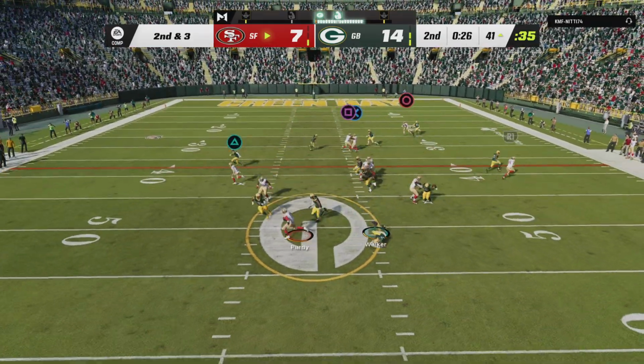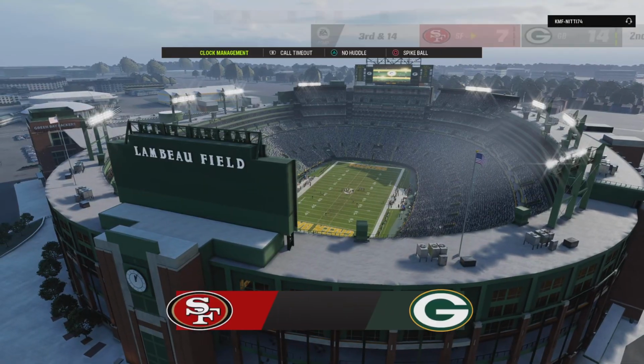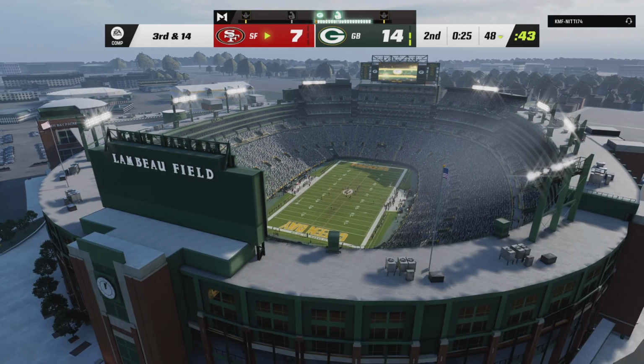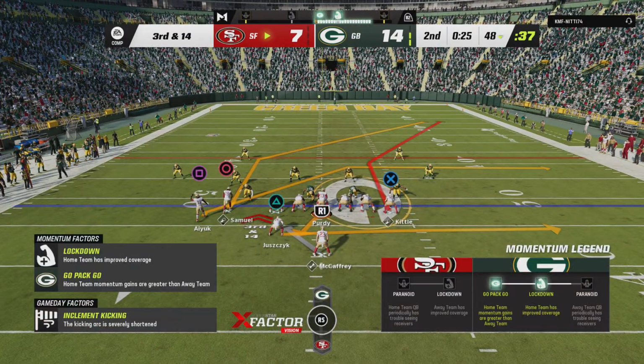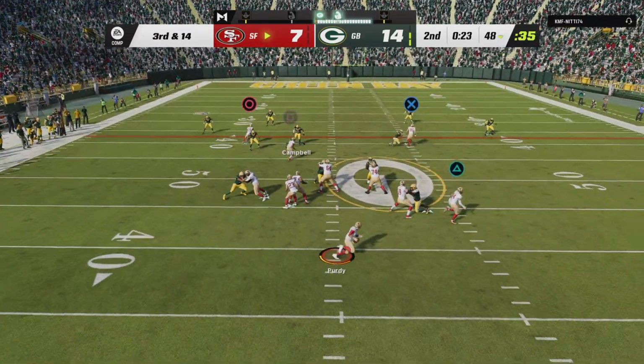Purdy now to throw off the play action. And he can't get rid of it. He's taken down. Now the offense will burn their 3rd and final timeout. And with halftime on the horizon, they'll be out of timeouts from here forward. They need a crafty play call here. 14 yards is what they need to try to convert this thing.